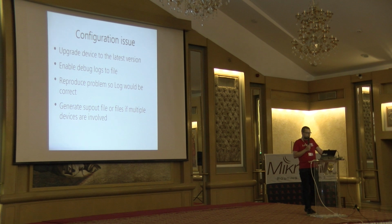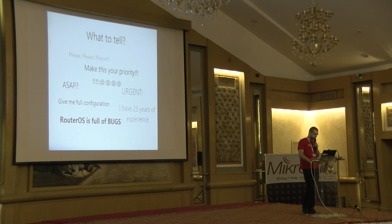Why I am telling this to you is because even if you write to us that your router is rebooting, we will still need these files. We will ask you to make these files so we can help you, and it will take much longer than if you would know what to do at the very beginning, and in the very first message send this information to support. So you now have made all the files necessary. It's time to write a message to support.